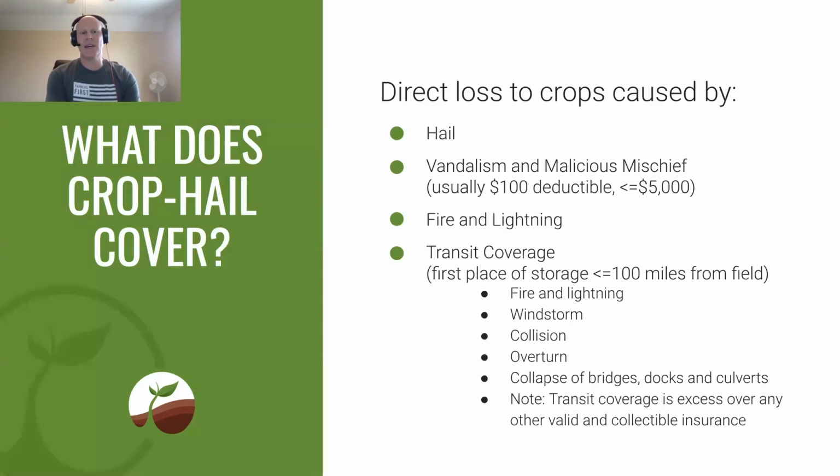So again, in the vein of what does crop hail cover, some people know this, some people don't. Most hail policies will cover additional coverages or causes of loss to the crop beyond just hail damage. So for instance, if somebody runs through your field, causes a lot of damage out there, they call that vandalism or malicious mischief. You get some teenagers that are a little happy on the weekend and they go driving somewhere they don't belong and do a lot of damage to the crop. There is some coverage for that under most hail policies.